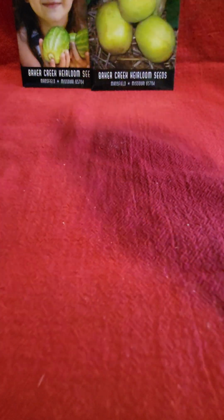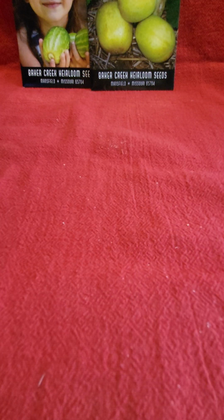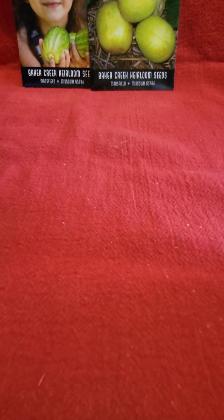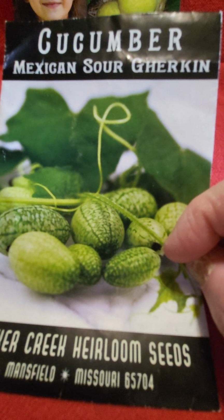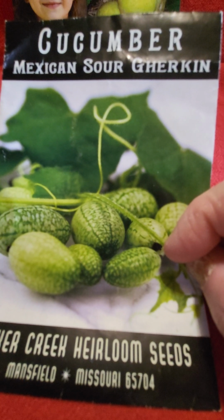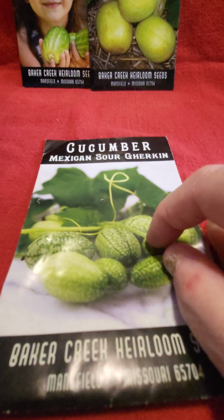So these actually remind me of little watermelons. They're kind of cool. Mexican sour gherkins. These are AKA cucamelons, and I've even heard them called mouse melons.